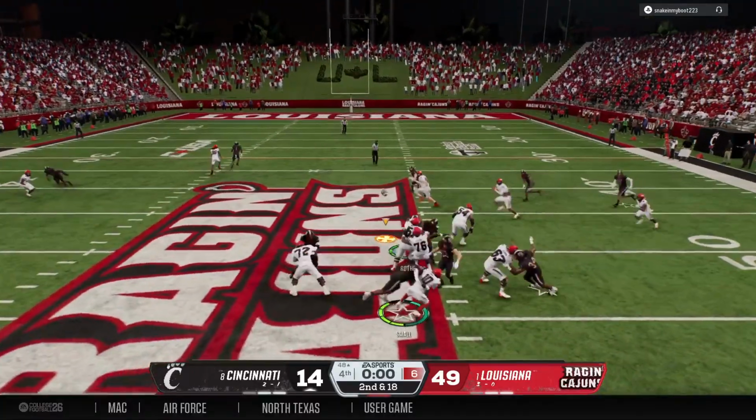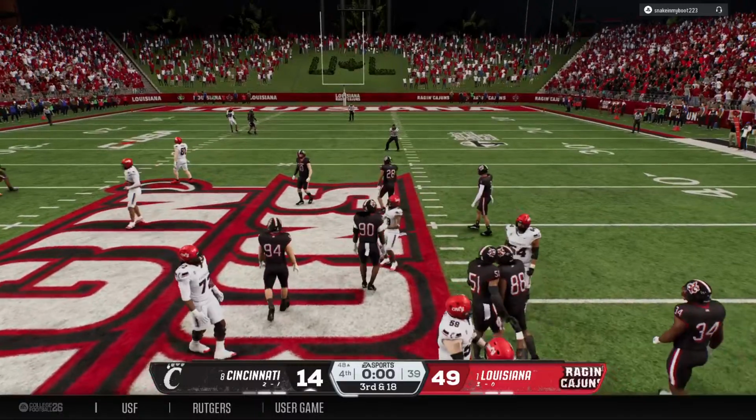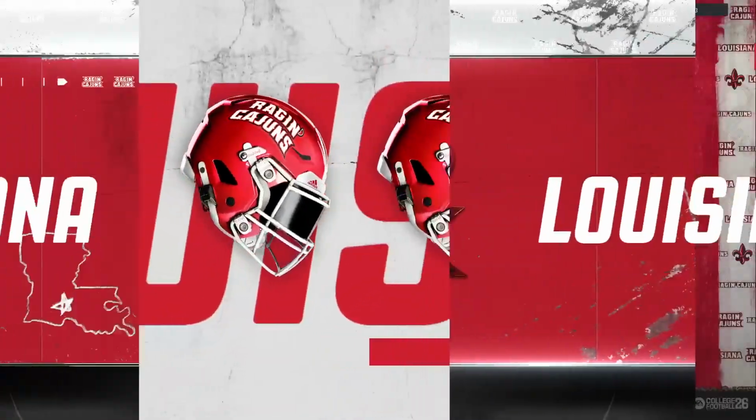They snap it. Quarterback looking to throw the ball. And that's it. The game will end on one last incompletion.